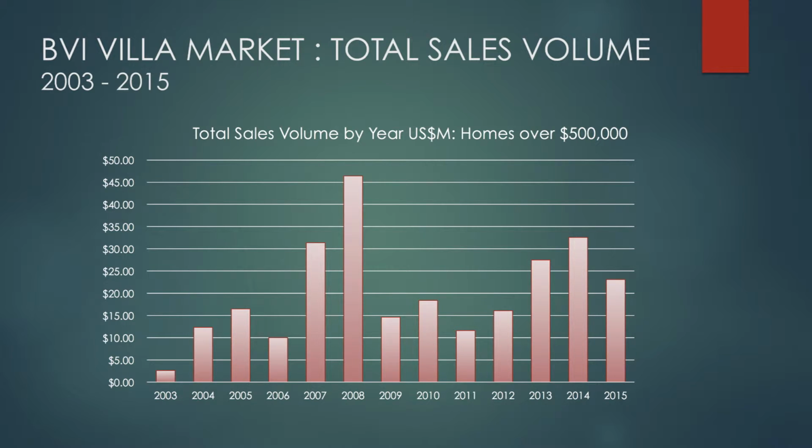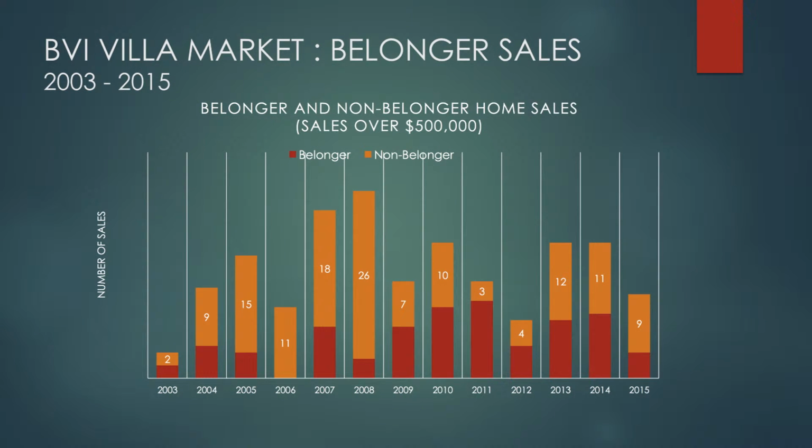Next slide. I thought I'd put this one in because it shows an interesting correlation between the market and what's been going on with the recession and the economy, and the activity of belongers in the market, and BV Islanders. So you can see from 2003, even 2006, there was no purchases of villas over 500,000 within the local market. And then by 2007, 2008, again, it's being dominated by people from overseas. And then in the recession years, that percentage is being reversed. You've got more belongers and BV Islanders in the market, and now we're going back to a trend where you're starting to see more people from overseas coming back into the market.